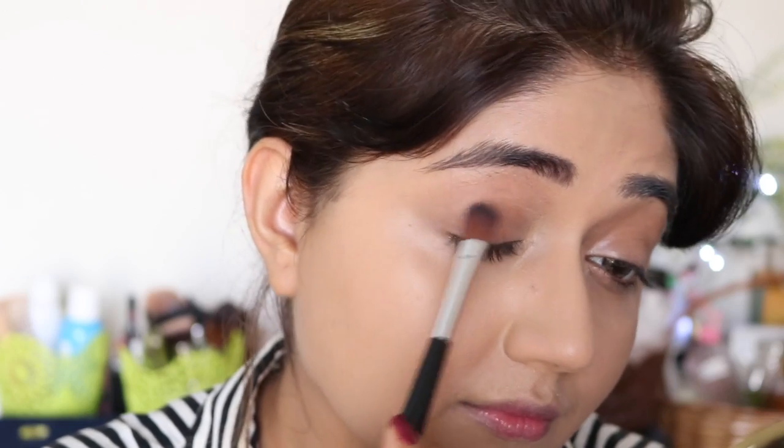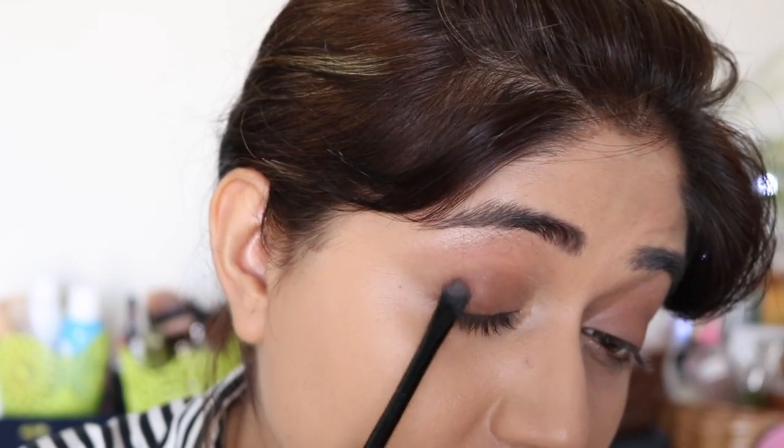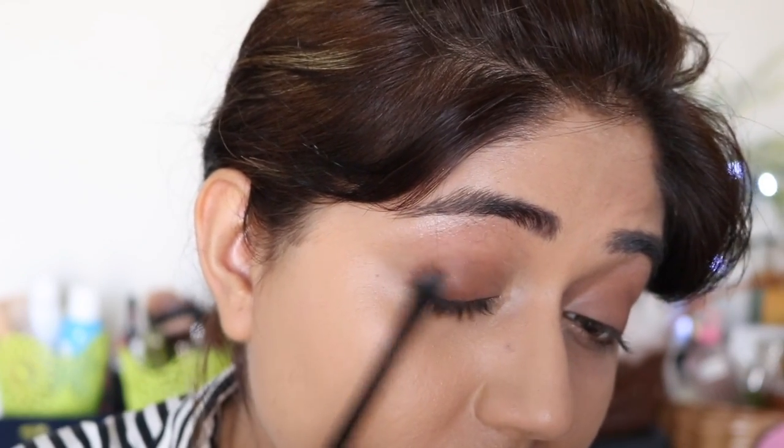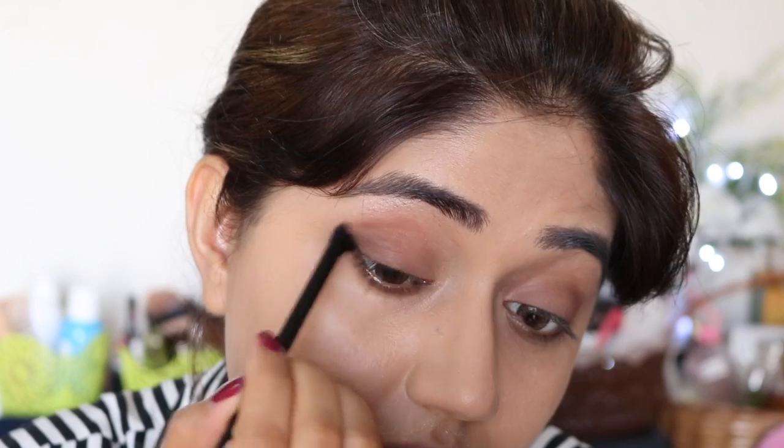It's a very simple look, but I can see this eyeshadow working on the Indian skin tones really well, especially for people who like brownish bronzy tones. I think this is a very good palette, and what I like is that they have some very good matte colors in here too, so you can do a matte smoky eye or just a nude matte eye with this. I'm going to try this out a little more.